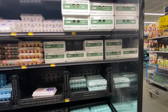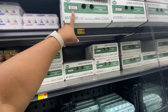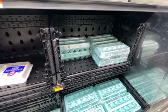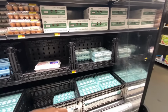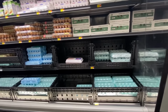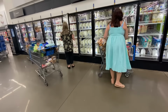Let's not forget that there are cases of bird flu out there, and this might be why there is a spike. This is $13 for a 60 count of eggs here. And $7.88 for these 2-packs of 18, 36 eggs, $7.88. So yeah, bird flu is out there affecting your egg production, your chicken production. Also, cows have been diagnosed with bird flu as well. So that's going to affect your milk production.